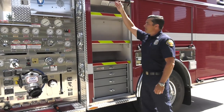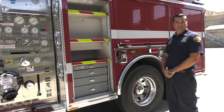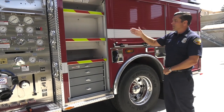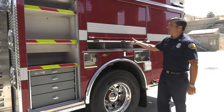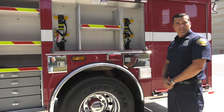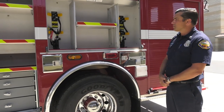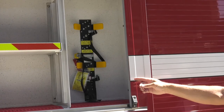As far as the layout in compartment one here, it will be very similar to what we currently have in all the other engines, with the engineer compartment being laid out extremely similar, nozzles and fittings in this compartment. The first large change you'll notice is in the overaxle compartments. So in an effort to declutter the rig and also clean it up, make it safer for us, one of the things that was brought to our attention was moving the SCBAs out of the cab. And in order to do that, we put them both in the overaxle compartment here.